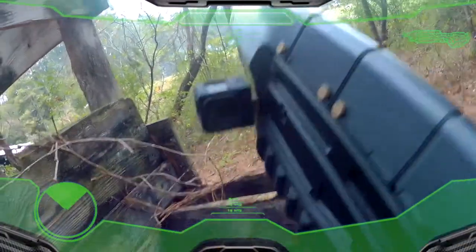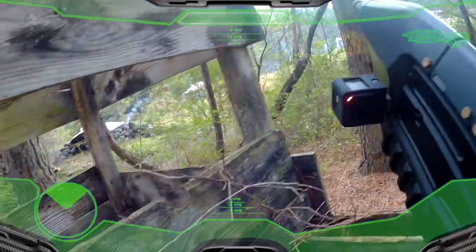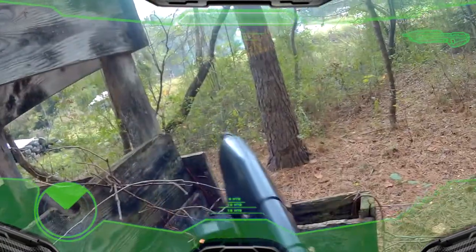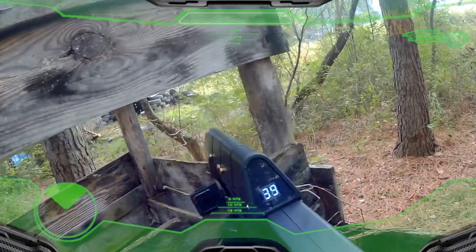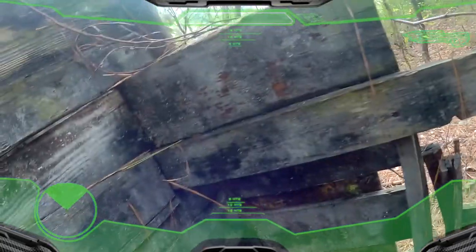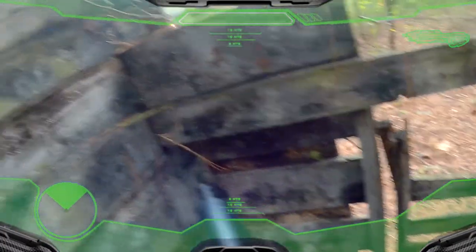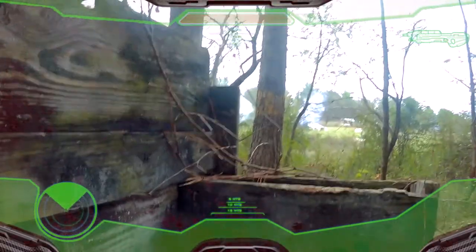They're coming! Left side! Left side! They're pushing! They're going in front of the white bunker! Jay, white bunker! The one in front of us? No, left! Hit! I got hit.